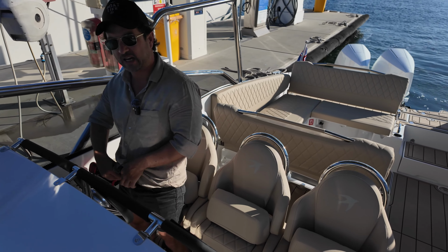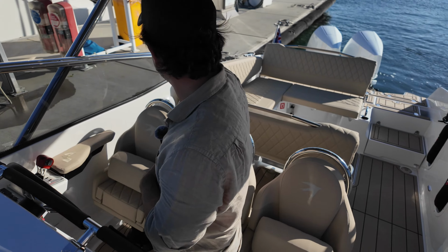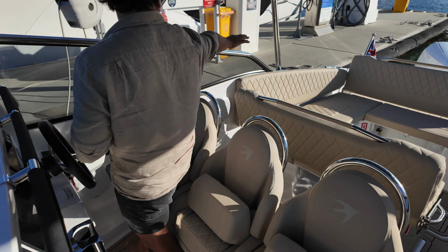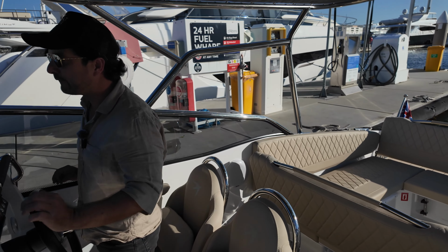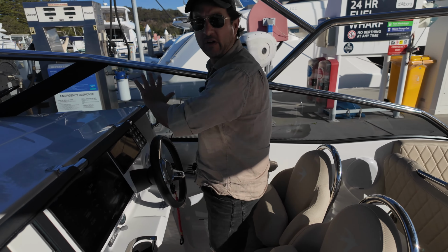I can now disconnect from my safety, leave the helm, and go and get that aft line secured. And on this boat, I would get that aft line secured first, because that then empowers me to put the left engine in forward, and then whatever happens, the boat's gonna wanna press itself up against the dock.